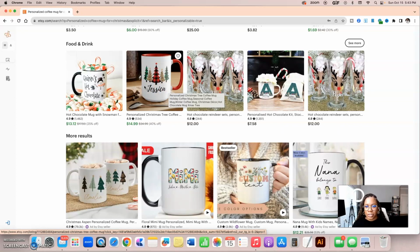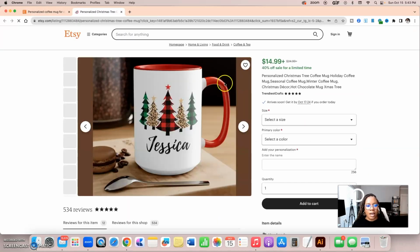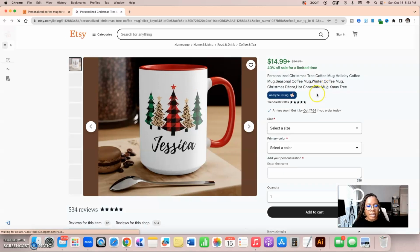Because literally it's the trees on the mugs, okay? And it's personalized, makes it really easy. Now if I click on it as well, I get to see the rest of this title, getting an idea of what to structure, how to structure my own, what keywords are popping up the most, I should say. So this is how you do it when it comes to making it really easy. Just use Etsy itself.